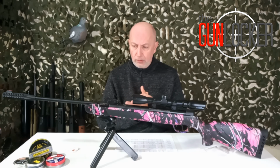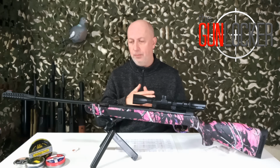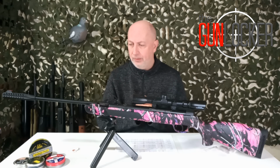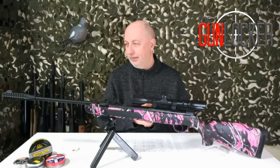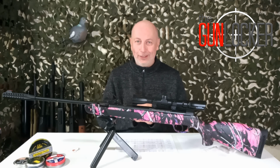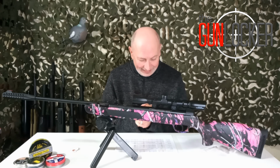So it'll be interesting to see what they've actually reduced that down to with a sub 12 foot-pound. I can't see there being much difference in that. It'll be interesting to find out though, and whether it keeps its accuracy as well. I'm actually looking forward to testing it. I've got to say I am. Still struggling with the pink, but I'm looking forward to testing it.